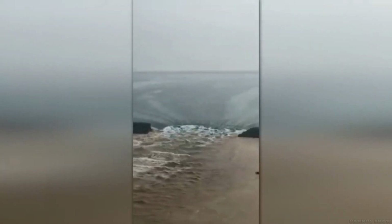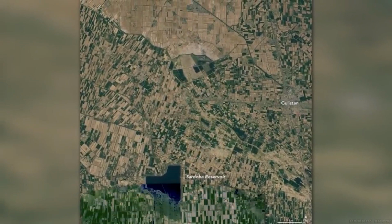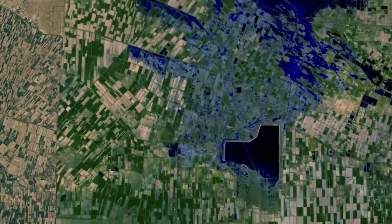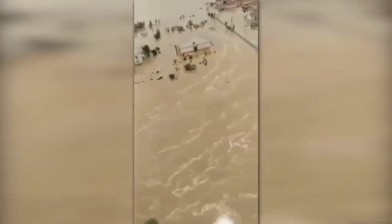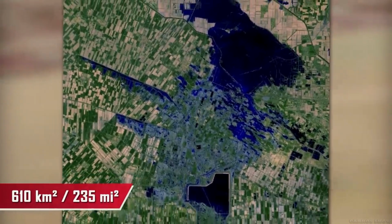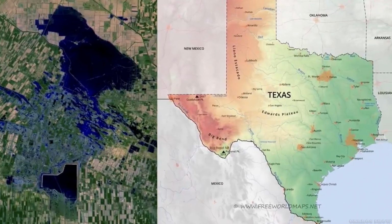A stream of water with a capacity of 180 cubic meters per second gushed out of the bridge. Now you see pictures from NASA. This is before and this is after. The water traveled 60 kilometers and collected right next to the border of another state, Kazakhstan. An area of 610,000 square kilometers was flooded. This is almost the entire state of Texas.